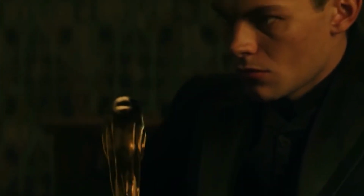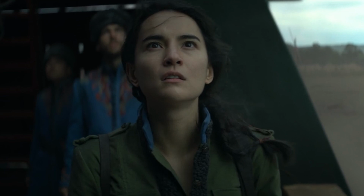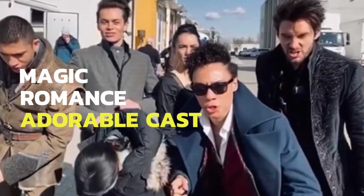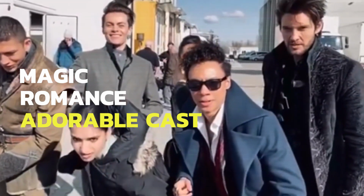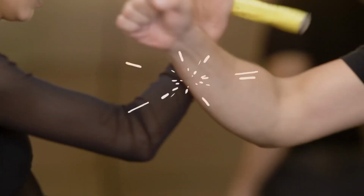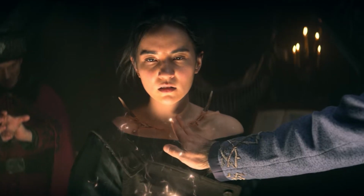We can't be the only ones obsessed with Shadow and Bone and the Grishaverse. Between the magic, romance, and the most adorable cast, we just can't get enough. Which is why we're crossing the fold and heading behind the scenes of this Netflix series to uncover how the show really looks without CGI magic.